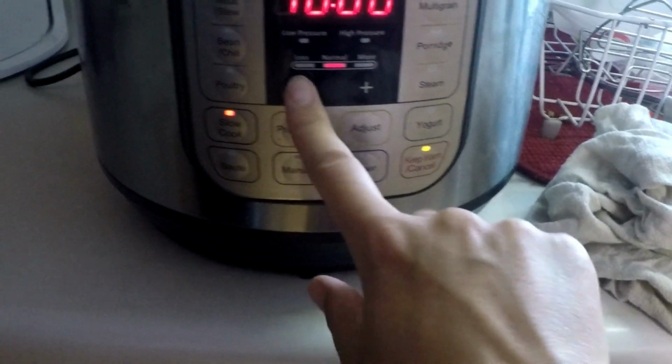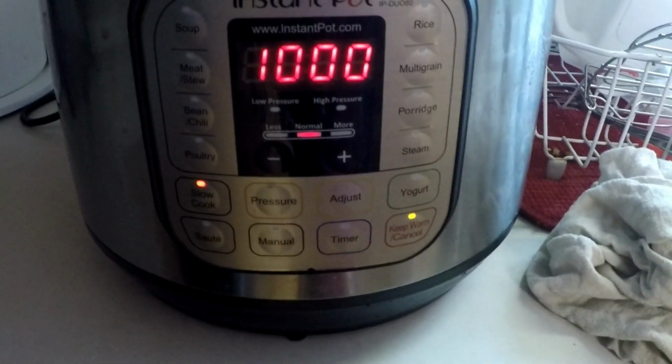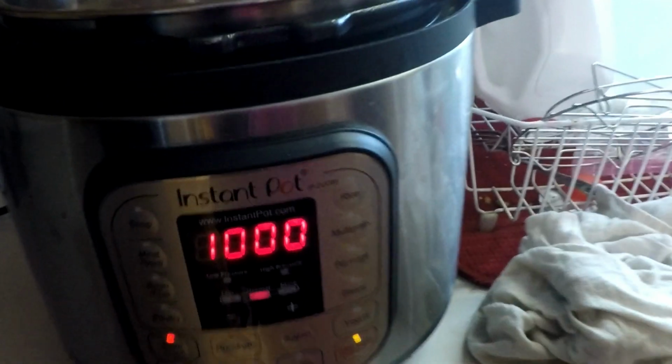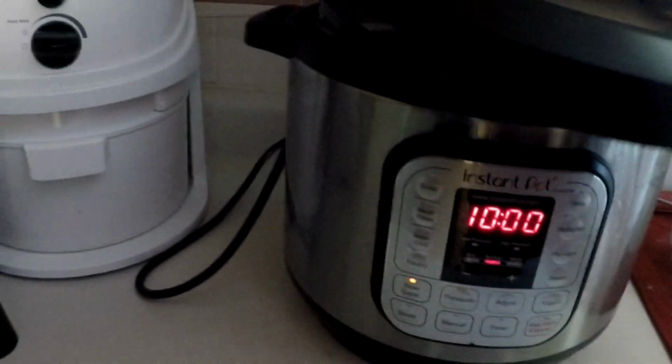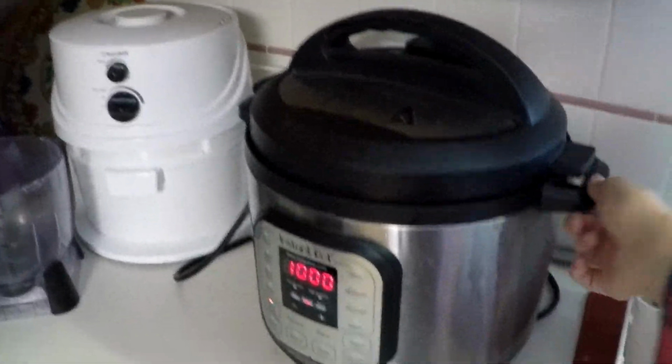I don't know how this works. I haven't used it for a while. I'm just going to do normal because it's already cooked. And then it should just start itself. I'll get the lid put on there. Where's my lid? Hang on, you've got to get it to go down first. Keep it like that, and then twist it. There you go. All right, so that's dinner ready.